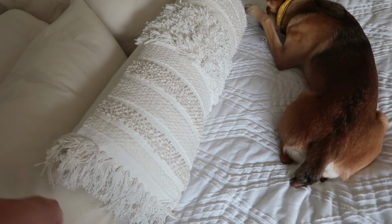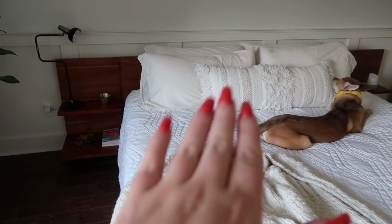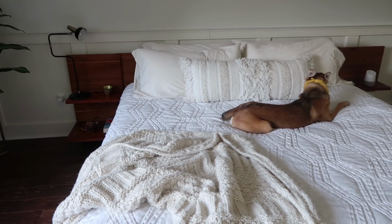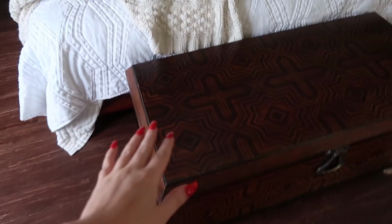This pillow I got from Anthropologie, as well as this blanket, and the bedspread is from West Elm. Anthropologie has like the cutest bed stuff ever. I had ordered so much from them and then realized that they don't ship a lot of it to Canada, which brings me to this guy.